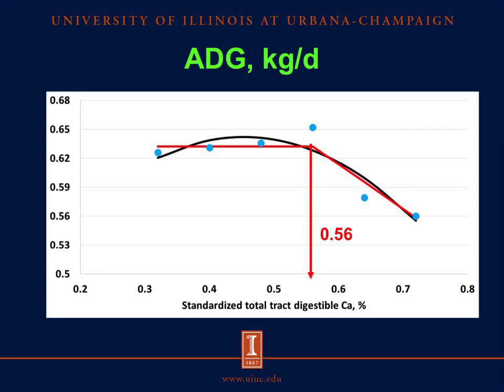Now let's move to the results for the first experiment. First, let me set up this slide. In the x-axis, we have the standardized total tract digestible calcium, and in the y-axis, we have the average daily gain in kilograms per day. From this slide, I want to point out 3 things. The first thing is that at levels greater than 0.56% digestible calcium, the average daily gain is negatively affected. And this is maybe due to the negative effect that high levels of calcium have on the digestibility of phosphorus.